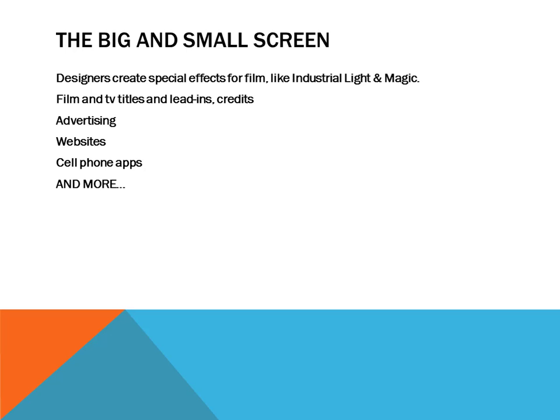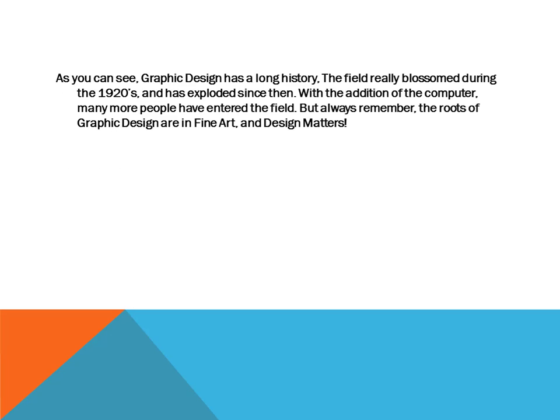Programs like Quark and Adobe InDesign give us page layout to create books and magazines. Dreamweaver and a multitude of other programs help create web pages. Photoshop, After Effects, these all make animations. And of course, the 3D programs like Maya. Graphic designers can work with all of these, and each one by itself can become a specialty.